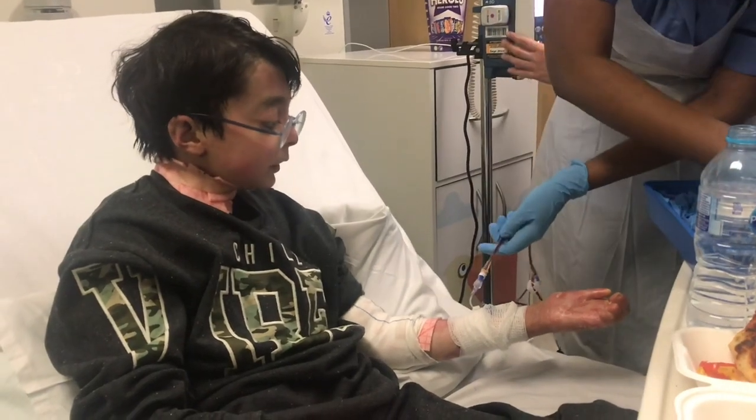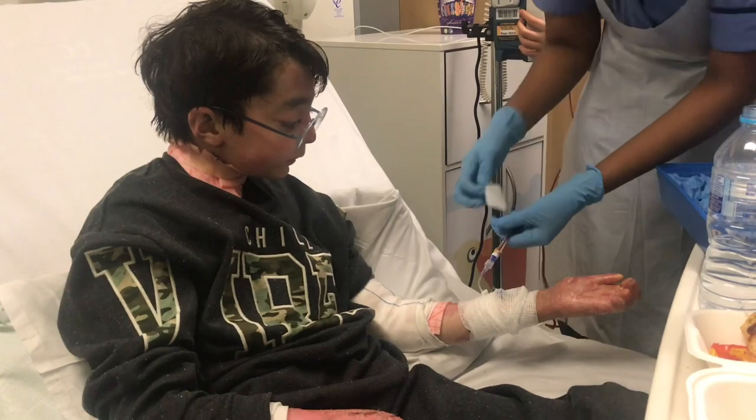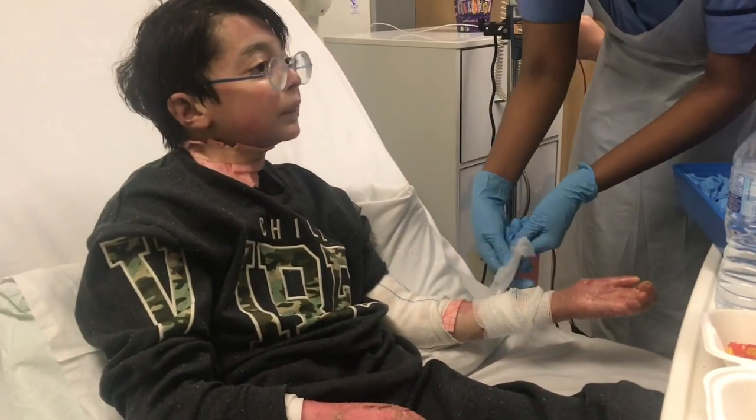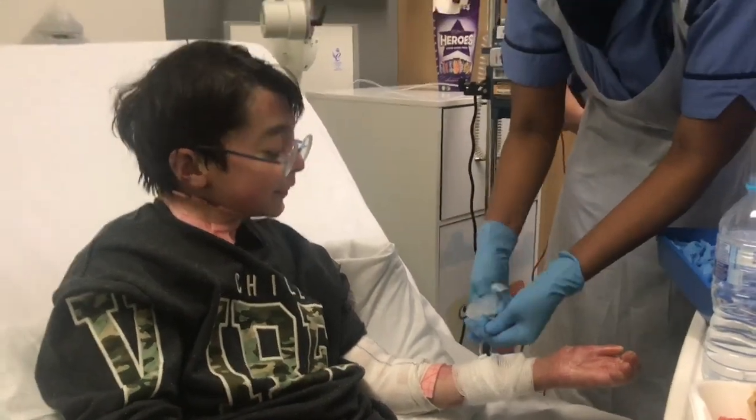The thing they're infusing into me is called a ferinject, as I said before. Its colour looks a bit like Coke. The doctor just came in and she was like, yeah, your Coke's ready. So me and my friend have a little joke about that.